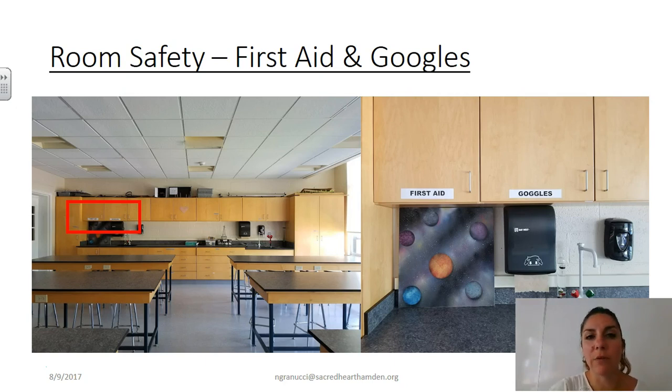If there's ever blood in the classroom, I need to clean it up. Let me do it. I have special gloves for such a thing. Please do not clean up anything. I will do it myself. And that's where the gloves are also located. The goggles are right next to it, as you can see there. So when I ask you to get your safety goggles, that's where they'll be located.